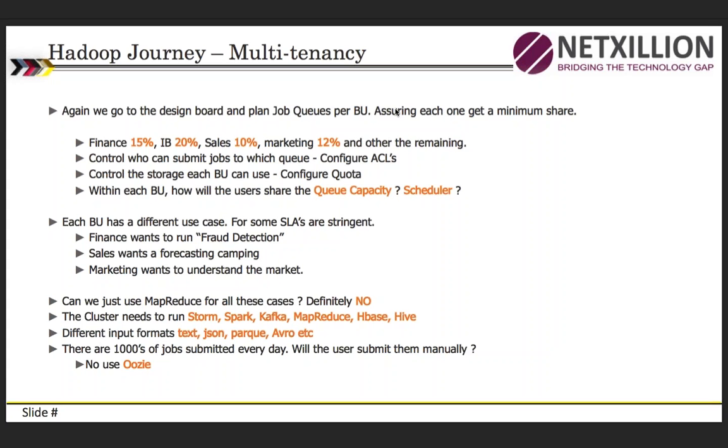How do I control the storage on Hadoop? Let's say I have 500 terabyte capacity for my Hadoop cluster. I do not want that out of that 500, 300 is used just by finance. I have to configure quotas. I will assign quotas to each department, and within each department, I have to again take care of what can be used by each user.